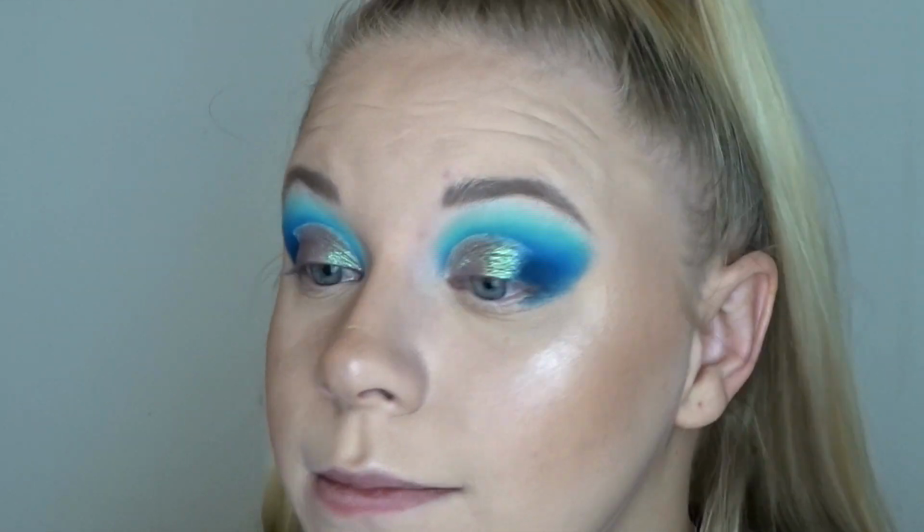I have no words to describe how out of this world that shade is. It is absolutely stunning. Oh my goodness. Okay, I'm extremely excited about that shade. It is just absolutely flipping beautiful. So I'm going to move on now because I don't think I can function right now.